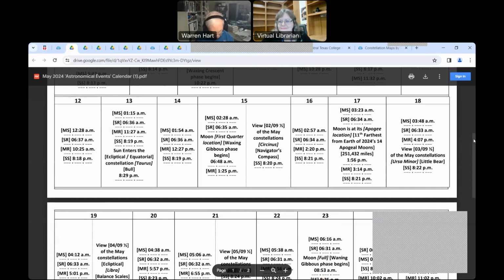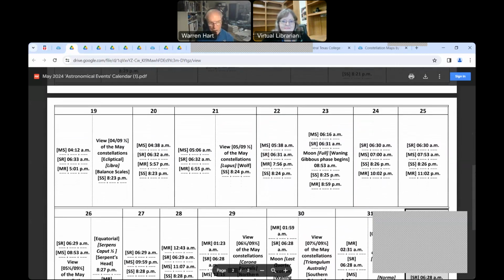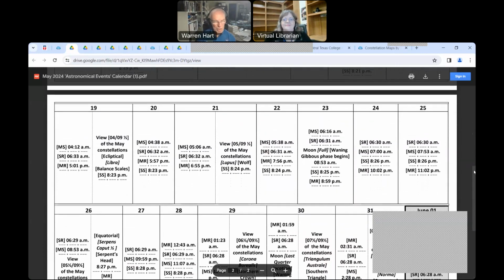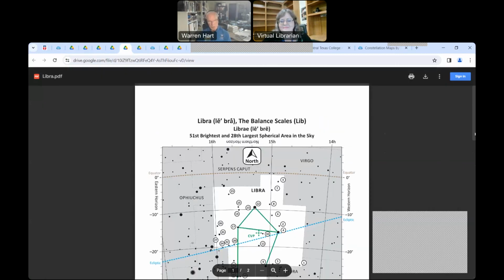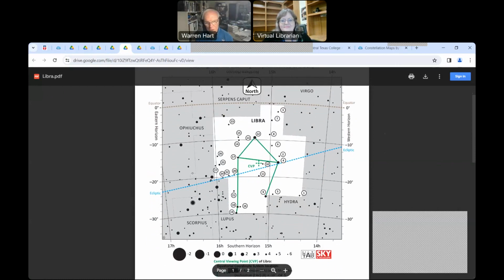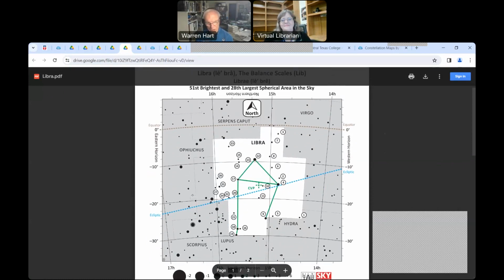We're going to go down another row here on the second side of the page. On Sunday the 19th in our May constellations, we come to Libra, or Libra. You pronounce it the way you so desire. Those are the balance scales. Okay, here we go. And there looks like what a set of balance scales would look like.